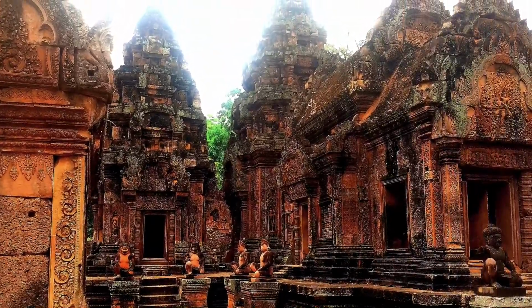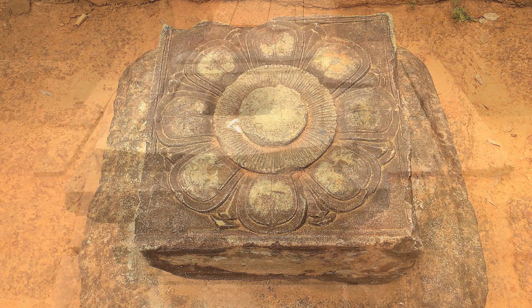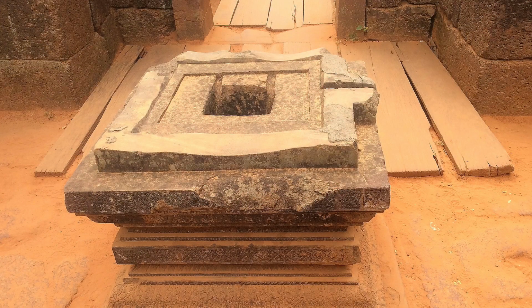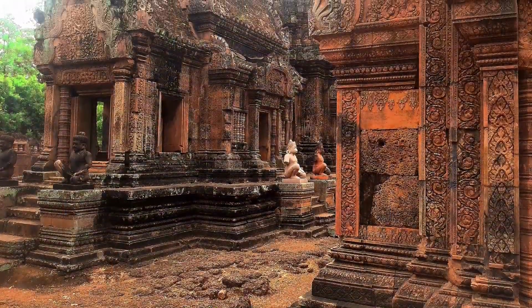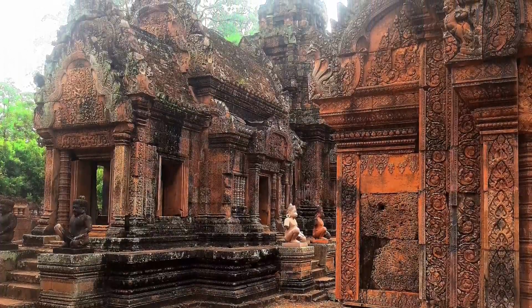Banteay Srei Temple was built with red sandstone, which, coupled with the richly carved figures, makes this a must-see temple. It is known as the Jewel of Angkor. Especially at sunrise or sunset, the sun's rays give the temple a golden look. Most people do sunset after seeing Angkor Wat.